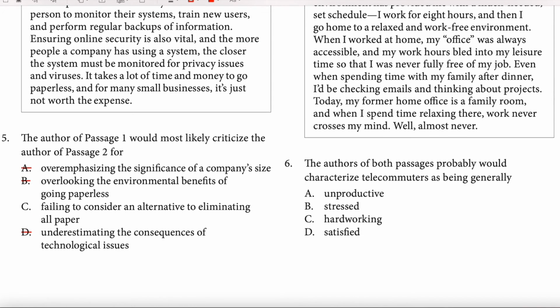Let's go ahead and read question number 6, please. The authors of both passages probably would characterize telecommuters as being generally... Okay, and you see why you've got to know what a telecommuter is. Right. And what is a telecommuter again? Someone who works from the phone, probably at home, right? Yeah. They're telecommuting to the office. They are working in their home.